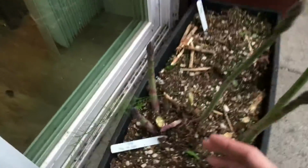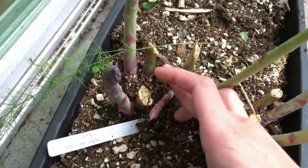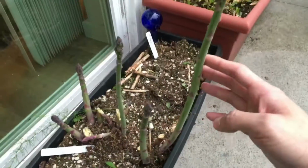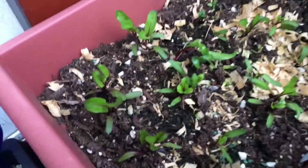And then you can see here we have three more. This one comes up earlier than that one, and then there's another one right there. And in the center, there's another one. So I don't think I'm gonna be harvesting those. I wanted to recover from the harvest.